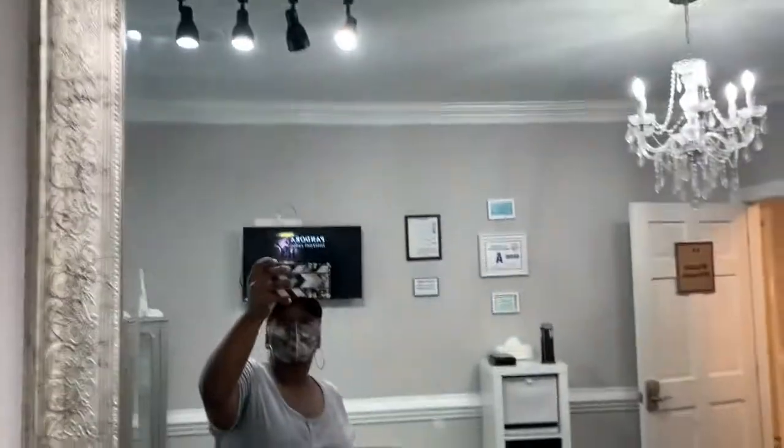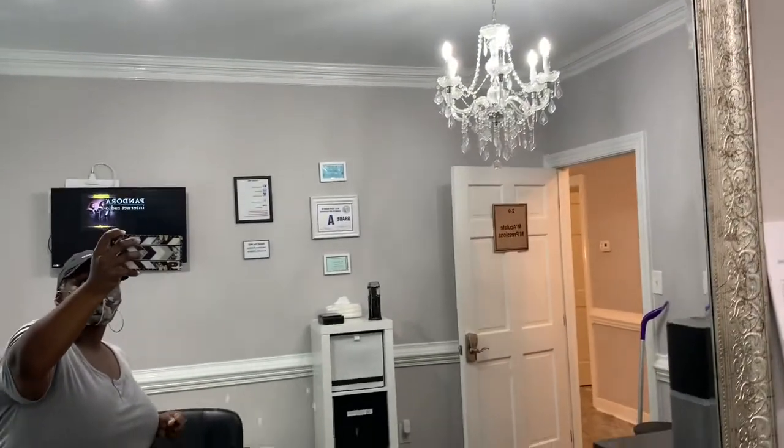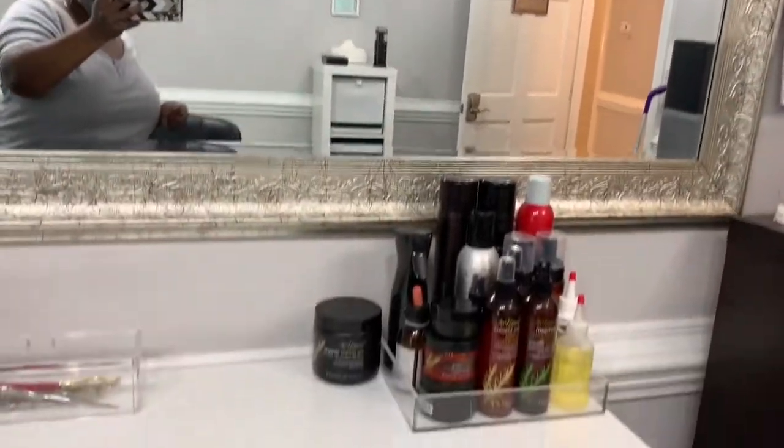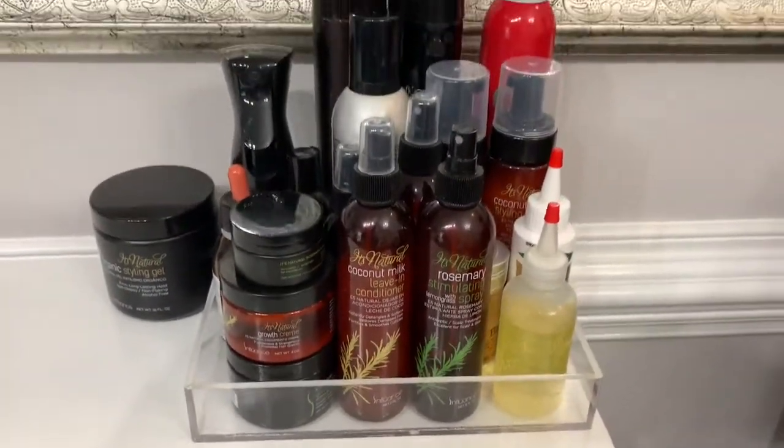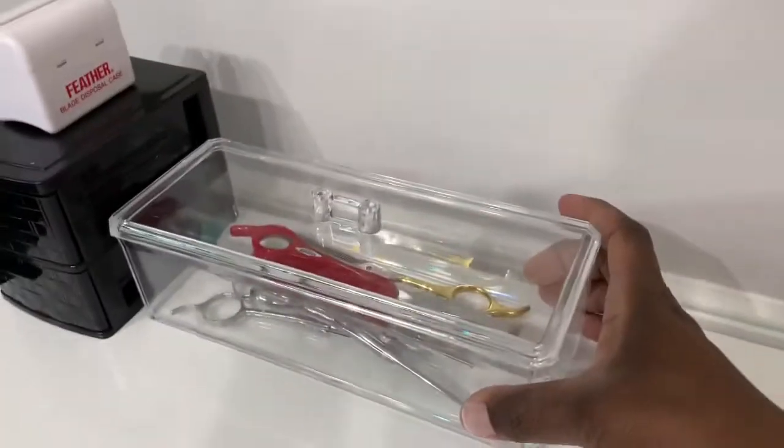But look, this mirror was everything. Look how big it is. I love it. I kind of thought about asking him to move it down just a little bit, because sometimes my clients have a hard time seeing. And right here, this is what I normally use. These are the products that I use on a day-to-day basis. I keep my shears and my razors in here.